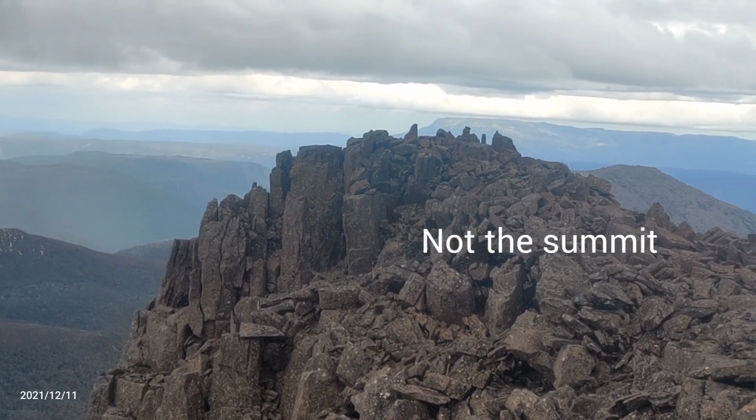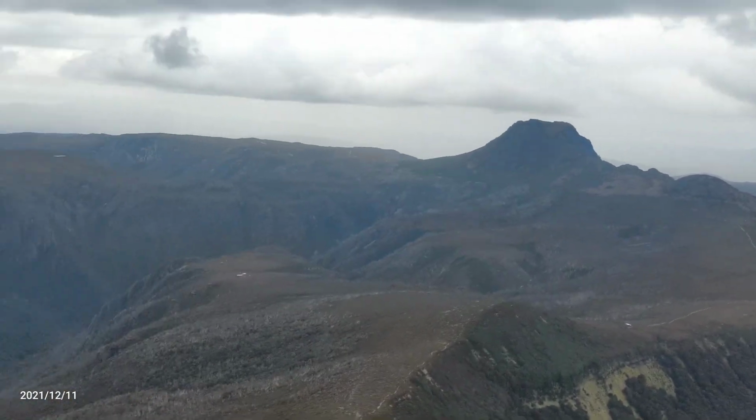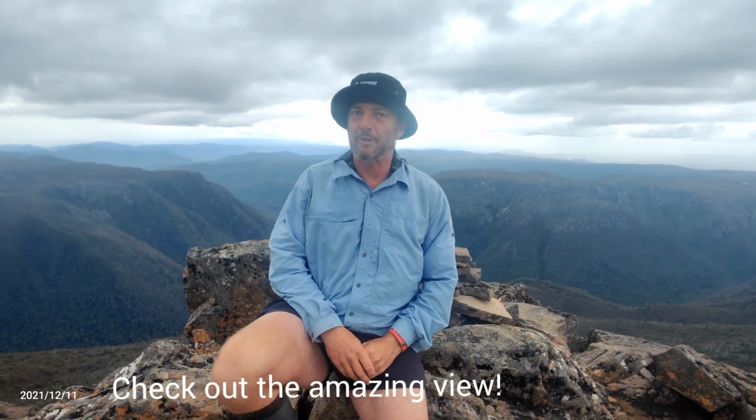So if you're ever climbing Barn Bluff and you come around the corner onto the top, you can go, wow, there's some cairns, you're going to stand there and do your victory shot. You're going to have to come back to this one that's further away. They're always further away. So what's the big deal apart from a big pile of rocks? Well, there's the view. The view's all about it.